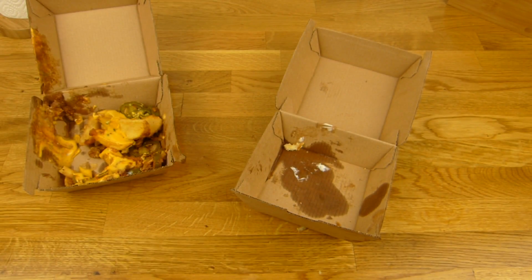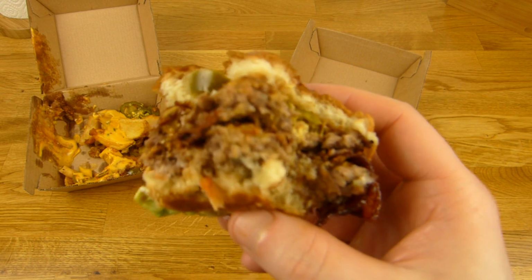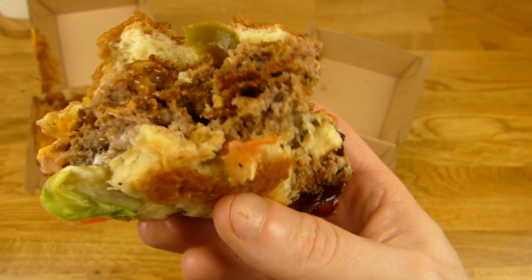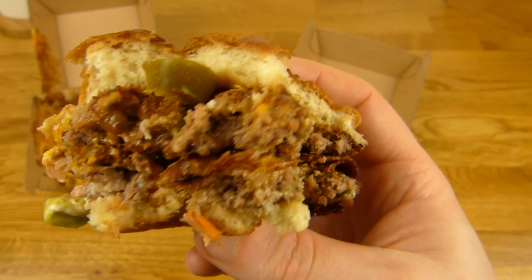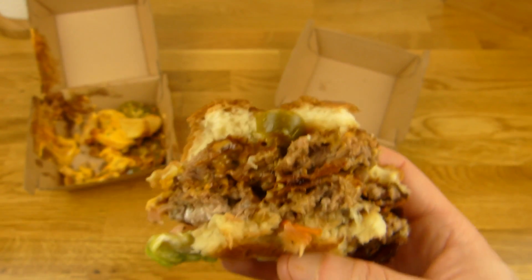Right here. Schmeckt nach Bacon. Greasy. Schönes Brötchen. Ja, das ist ein guter Burger. Besser als der letzte Burger.